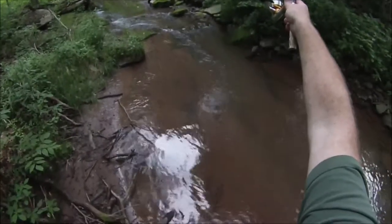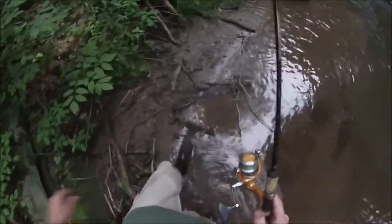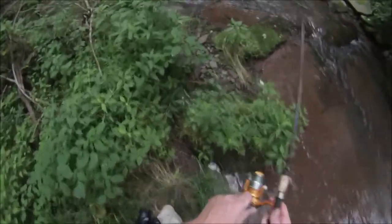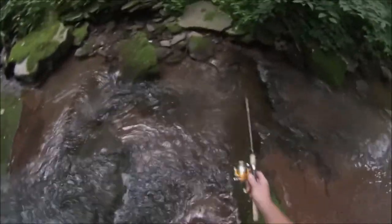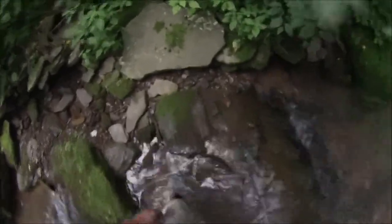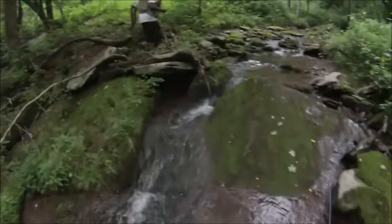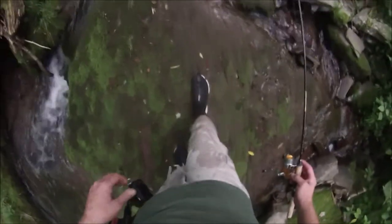That's what I call thread the needle, right? Yeah, this moss that you see right here, this here's the stuff we're stepping on. Some of these places, it looks like a water slide. I bet it would be fun to slide down.